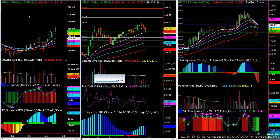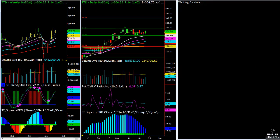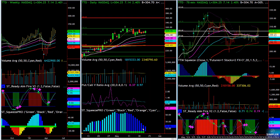Another one that popped up today was TTD. This is one where we had kind of the same idea. We didn't quite get to the 21 EMA, but you can see that we did get to that 8 EMA, and then also got the start of a squeeze setting up there. So that's one we're keeping an eye on because I would like to get that pullback to the 21. I thought we were going to get it today, but it just didn't quite get there.